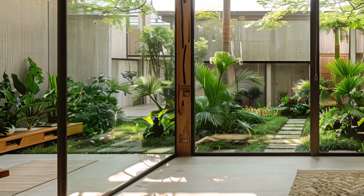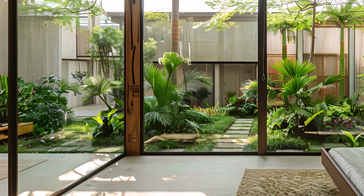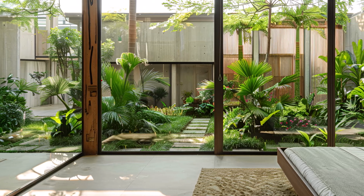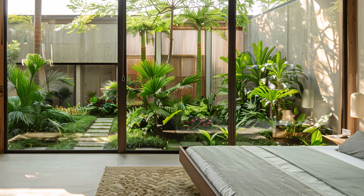We enter a haven of tranquility, a bedroom nestled within a garden house. Breathe in the scent of climbing roses clinging to the exterior walls, a hint of jasmine mingling with the crisp morning air.